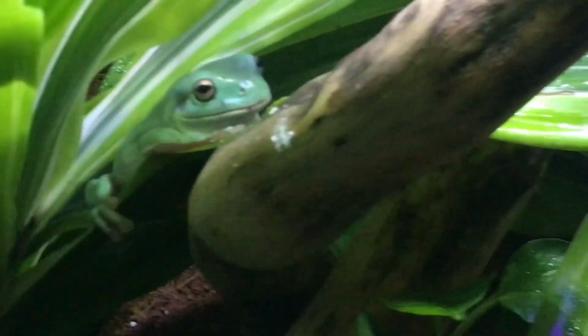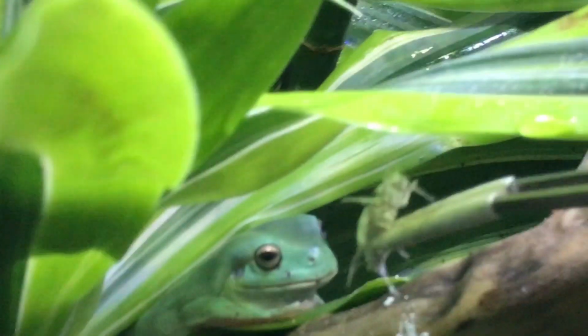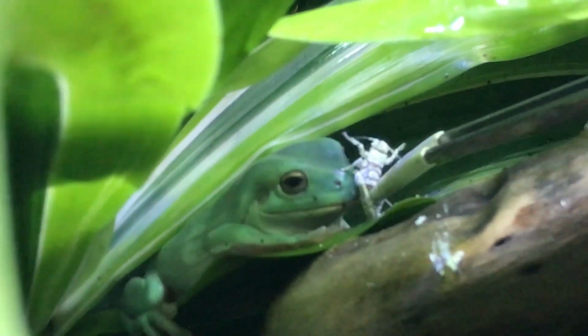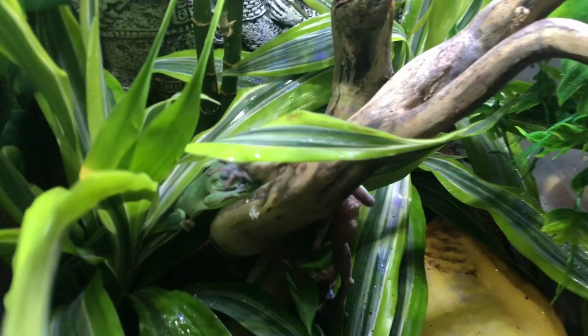Alright BB, you ready for your second cricket? Get his next cricket, which is a decent sized one. Come around here with him. BB is a really cool blue color right now, which is pretty often, but you don't see it this blue in the daytime normally. Looking away, Tyson decided to start crawling away by BB, thinking maybe she'd get more crickets, but either way, they're both getting more crickets.